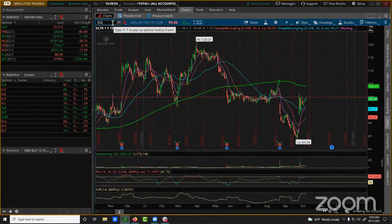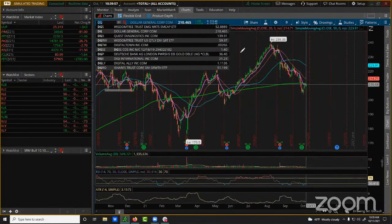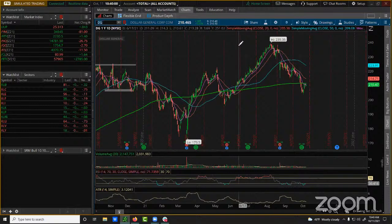But then for every Dollar Tree you have that hypothetically may look good, you got a Dollar General that looks like a nice little bearish retracement about to get splattered. So that's something that is more entertaining for me than anything. I don't like either one of them, to be perfectly honest with you.